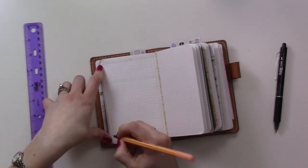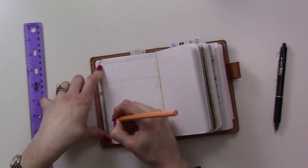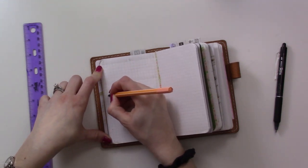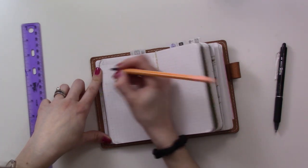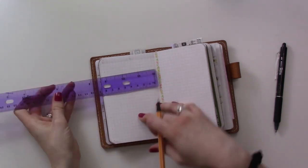1, 2, 3, 4, 5, 6, 7. Look at that. 4 squares per day. That's easy. Perfect. Alright, so we're just going to make these boxes.